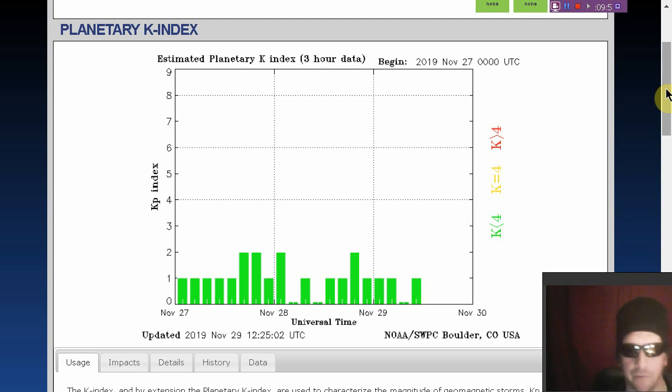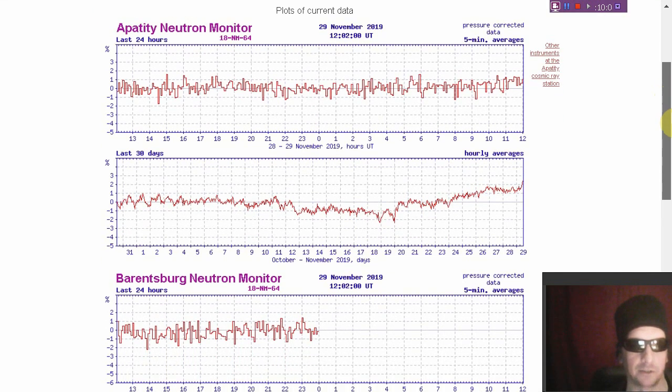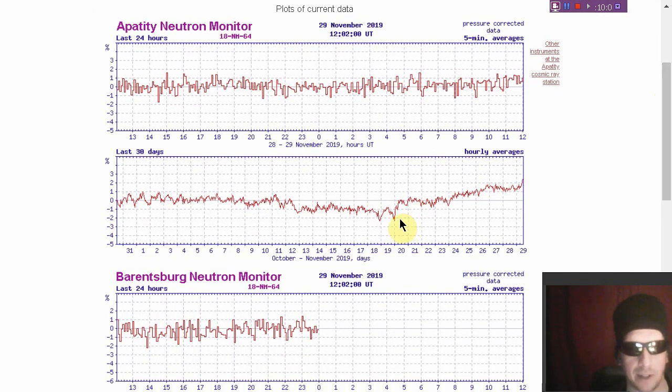KP index back off of the floor to 1. And it was at 0 when we made the video, so we decided to cover cosmic rays. Now, Apatity has shown a precipitous uptick over the past week, about 10 days. And actually the highest levels in the past 30 days shown there at Apatity, right there at 2.5% over the average.